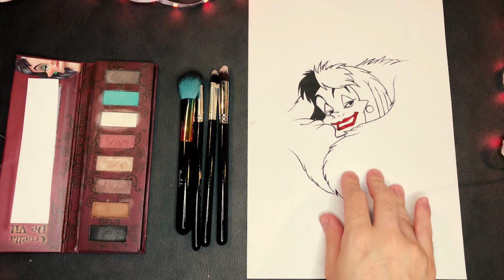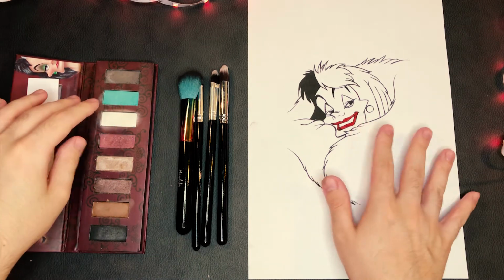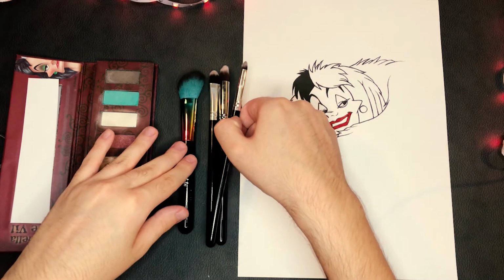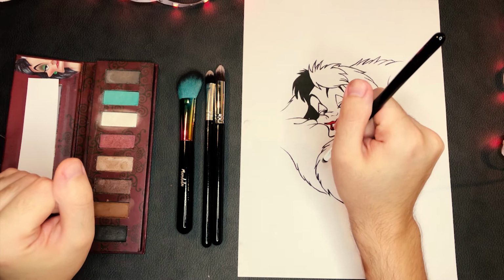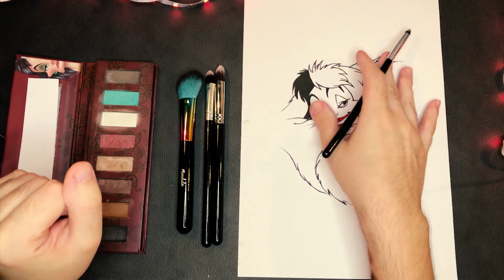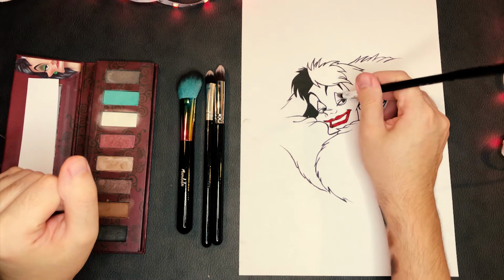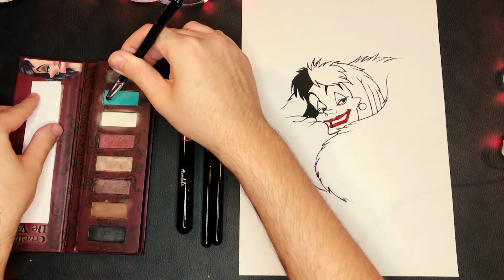Okay. Now we can start using the shadows. Once again, let's start small. Start small, start small. With her earrings and her eyeshadow, which I believe is a mint.